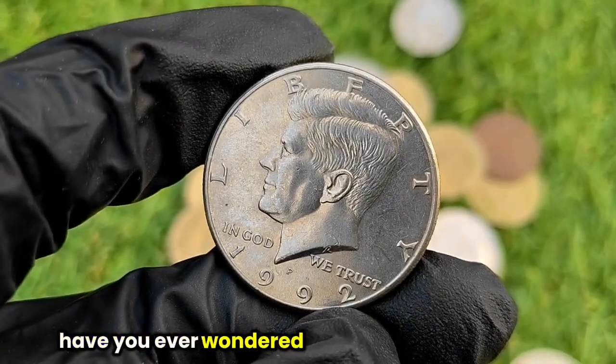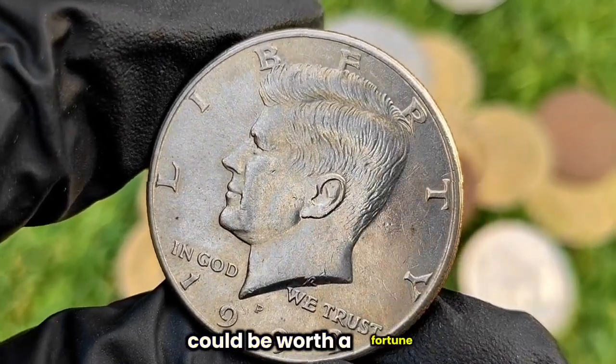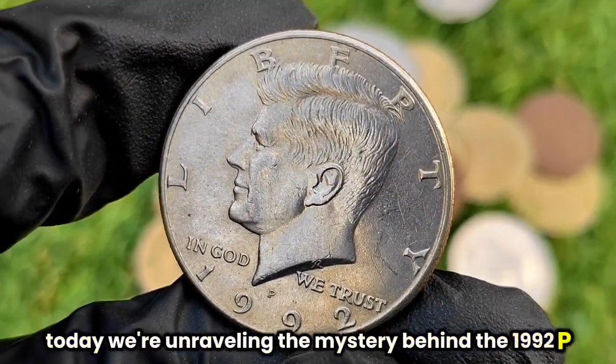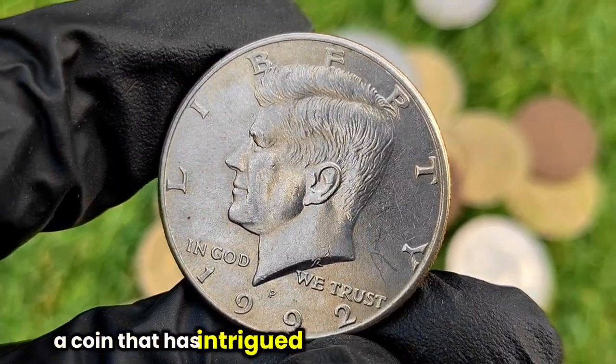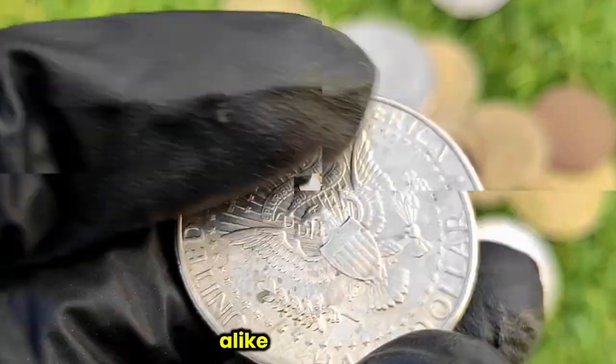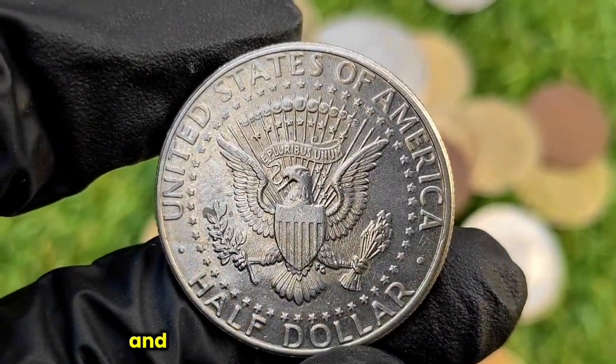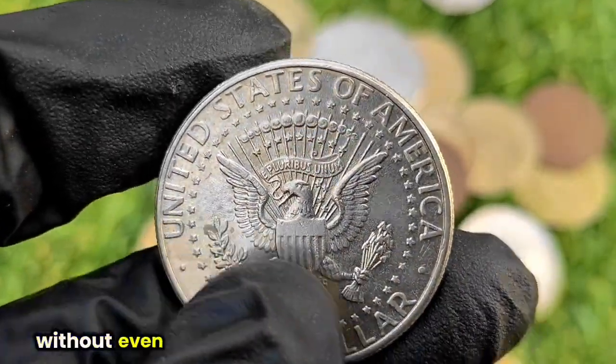Have you ever wondered if a coin in your collection could be worth a fortune? Today, we're unraveling the mystery behind the 1992 Kennedy half dollar, a coin that has intrigued collectors and enthusiasts alike. Stick around as we reveal why this coin could be worth thousands of dollars and how you might already own one without even knowing it.